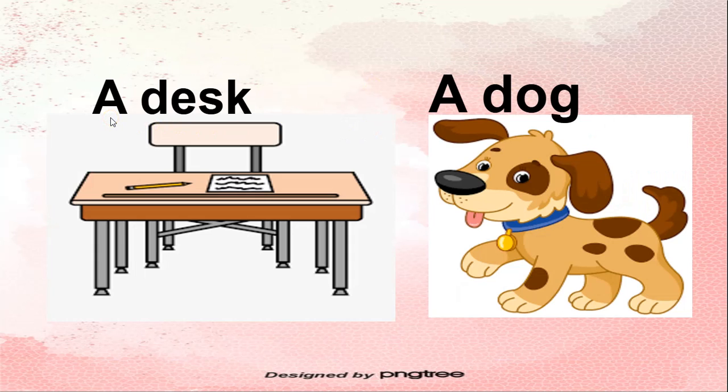Next we have a desk. D-E-S-K, a desk. What do we do at the desk? We sit and we do our homework. Yes, thank you. A desk. Okay, what is this? This is a dog. D-O-G. Dog.